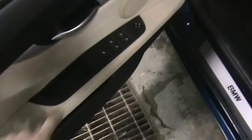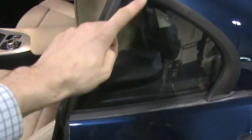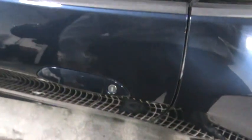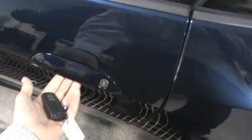You have window locks across right here, which rolls down all 4 windows at one time independently, which is just the back windows, meaning this little quarter glass right here. And then window adjustment right here, folding side mirrors. These keys are also Bluetooth, as long as the key's within the proximity of the car. Just put my finger right there, it locks the car. If I want to unlock it, I just put my hand kind of underneath there, that opens up.